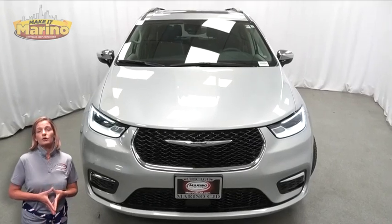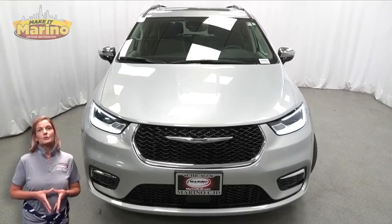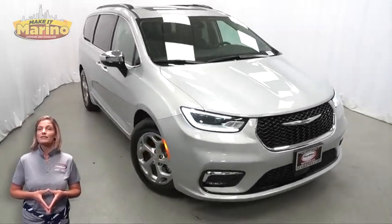Looking for a highly equipped family vehicle with all the right options and reliability? We'll take a look at this 2023 Chrysler Pacifica Limited in Silver Mist.